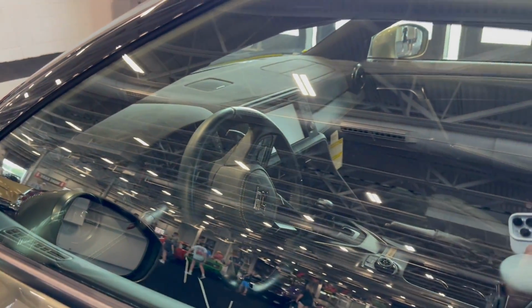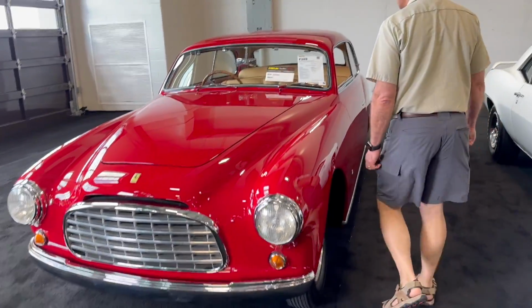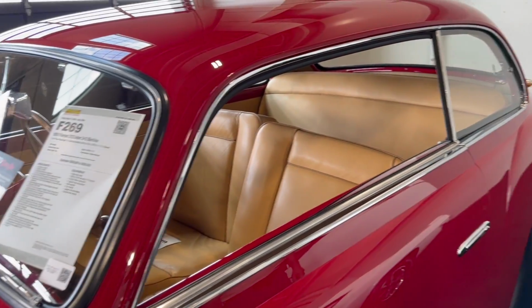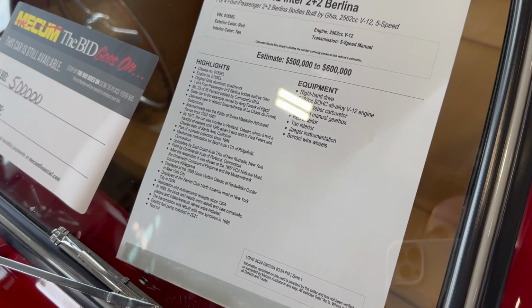They've gotten more and more expensive over the years and haven't changed a whole lot since they came out in the early 2010s. Now this is an interesting looking Ferrari. It really doesn't look like a Ferrari just because it's kind of a bigger rounded car, I guess, a little bit more of a four-seater, but it's still a coupe though. One of 4 passenger 2+2 Berlina bodies built by Ghia.